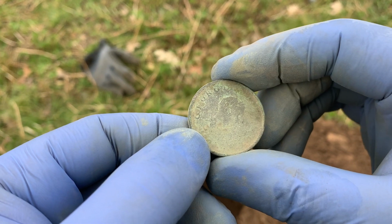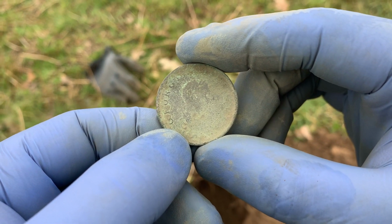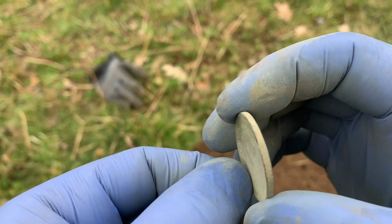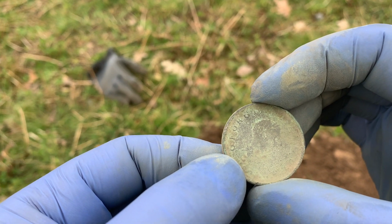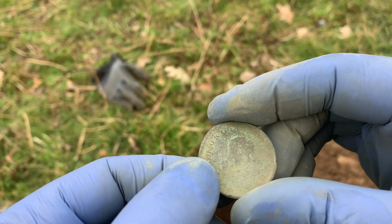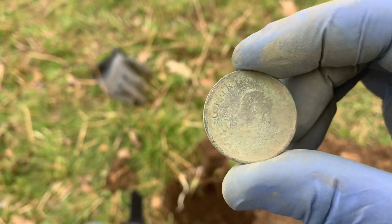Don't want to go too mad, but it's definitely a George, and he's definitely facing right. So I'm going to presume George the Third, maybe. But I'm definitely no expert, so needs a good clean brush at home or whatever. Yeah, well happy with that. I think that's definitely the oldest coin in recent times. So that's two coins today. I'm on a roll. Hey.